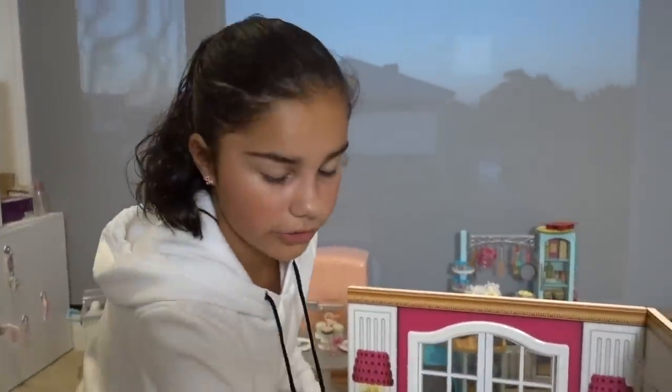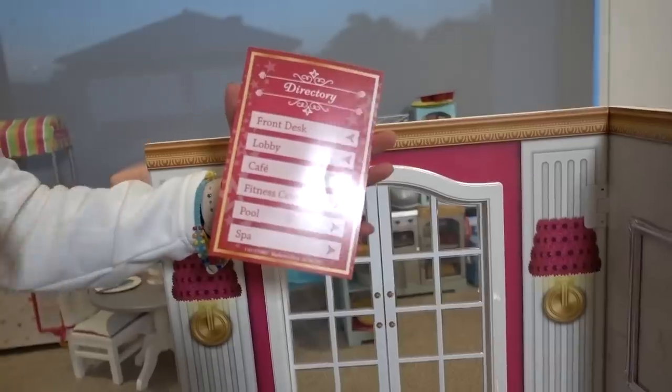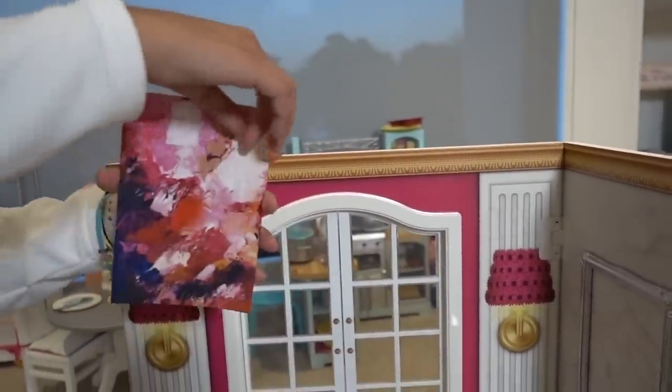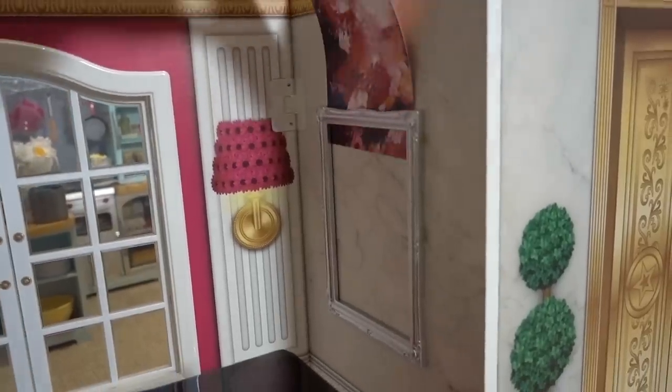So now, we also have the painting that I'm pretty sure I showed you guys before. And it has the directory, which shows you where the front desk is, the lobby, the cafe, the fitness center, pool, spa. But there's also a painting on the other side, and I really like the painting, so I'm pretty sure in this little photo frame here, I'm just going to do the painting.